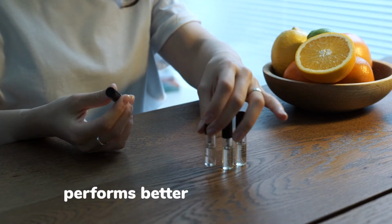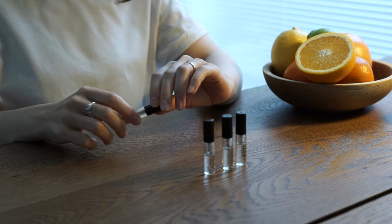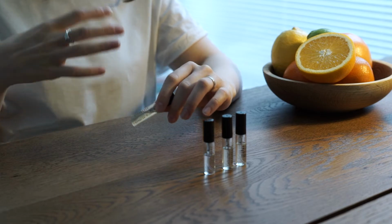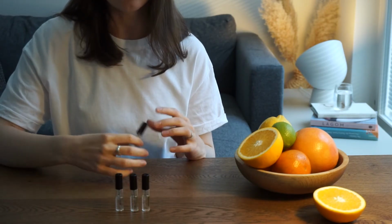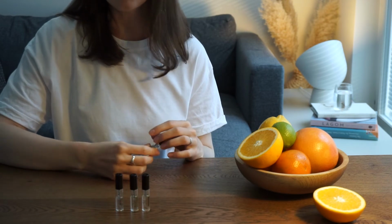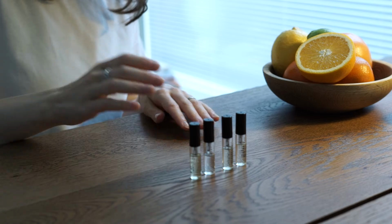Performance of Arancia Rossa is probably the best among all four. Even after several hours, I still catch it on my skin. In the base, I also get some fruity musk, rather neutral but very pleasant. Not my favorite, but my husband's favorite.